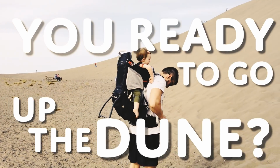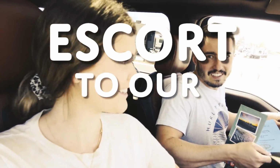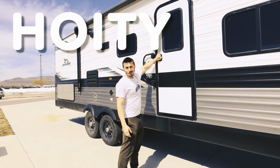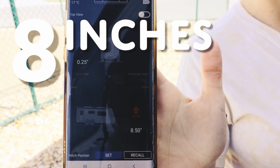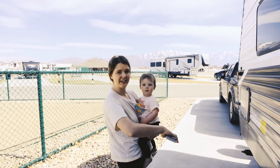Ready to go up the dune? Looks like we're getting a little escort tour. Yeah, Site 28. Pretty fancy hoity-toity spot. 8 inches on level front to back in this pad here. It's definitely sloping down that way.